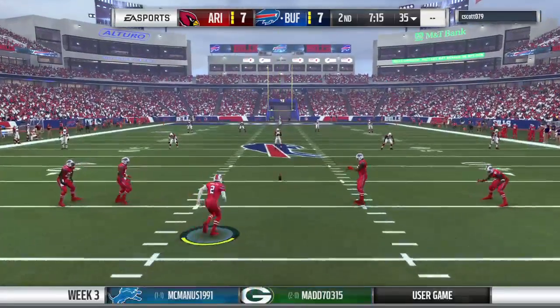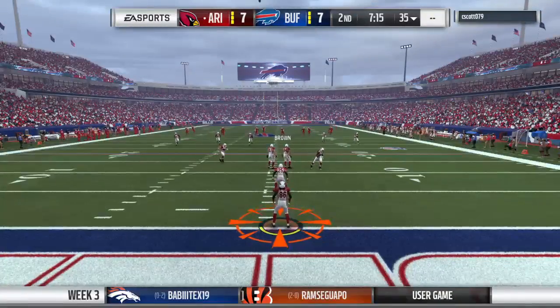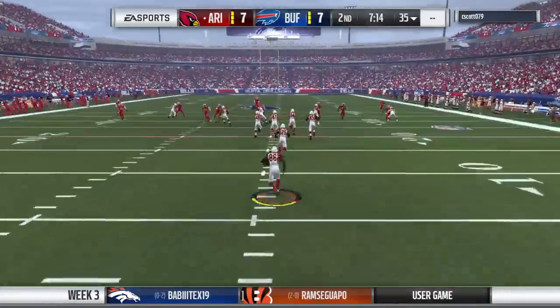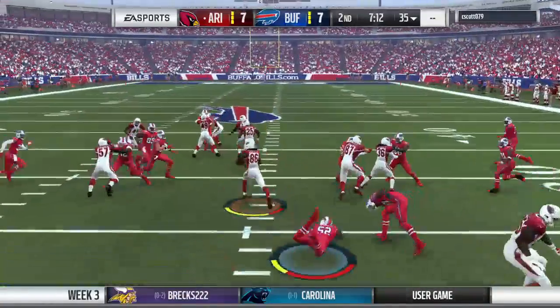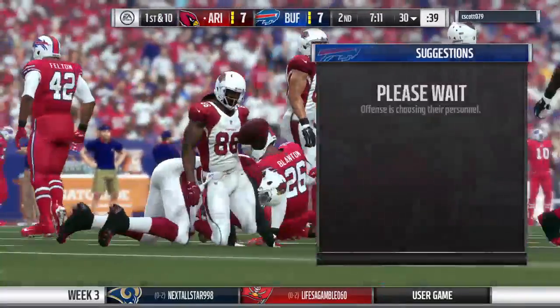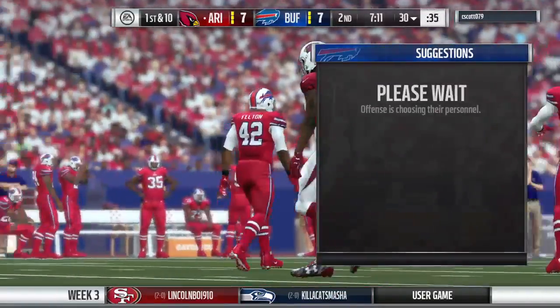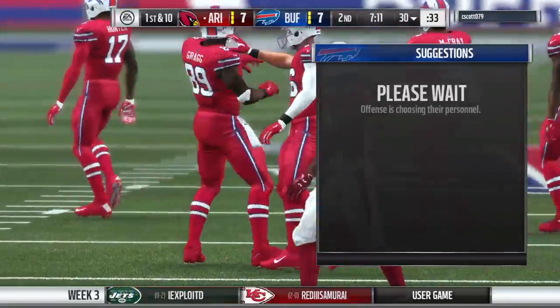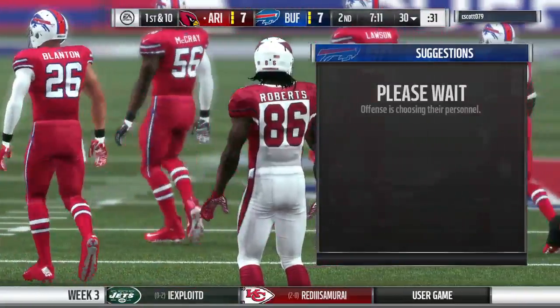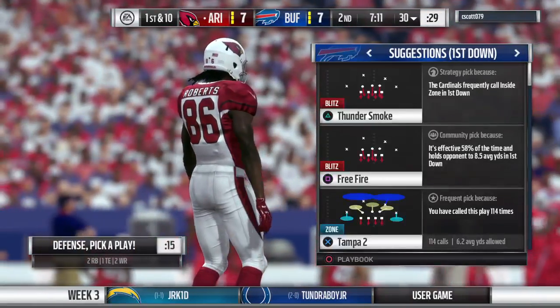So we're right back where we started, all even as the kick's away. This is fielded at the goal line. And a nice return sets him up pretty good here at the 30-yard line. Arizona getting ready to go as they take the field. And they were able to punch it in the end zone last time. They'll be looking to do that again here. For the defense, obviously, they'll be looking to stop them from punching it back in the end zone.